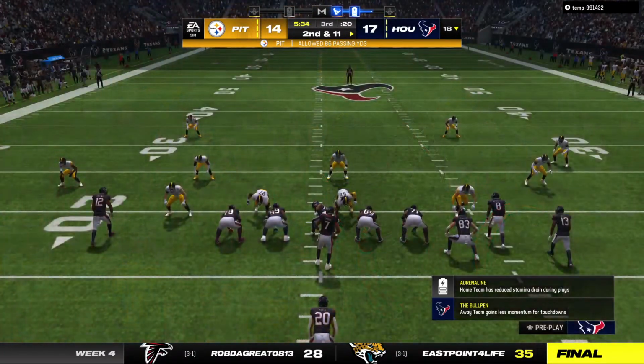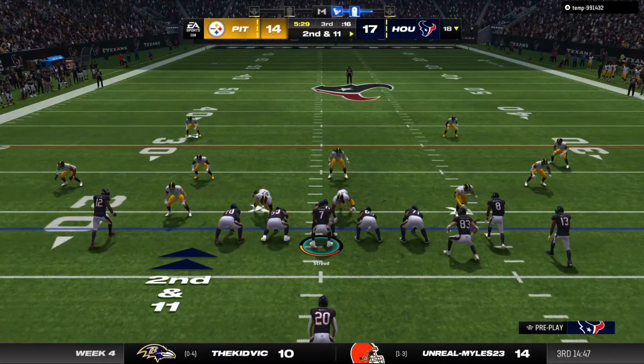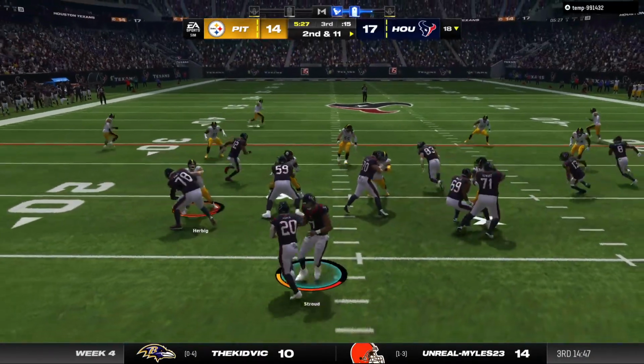And that's what this defense is going to need to do more in the 2nd half. Good pressure that time, forces some indecision in the backfield. He's going to wind up being taken down for a nice loss.